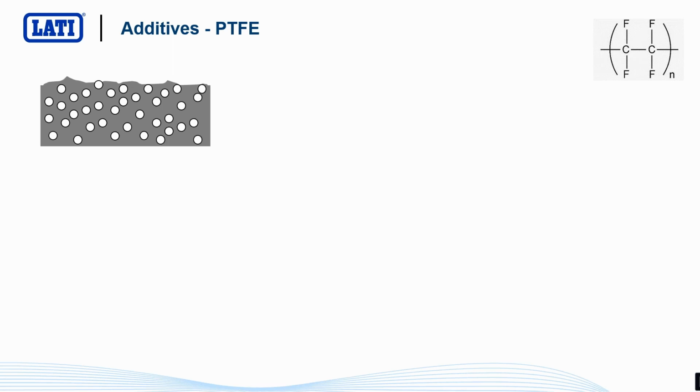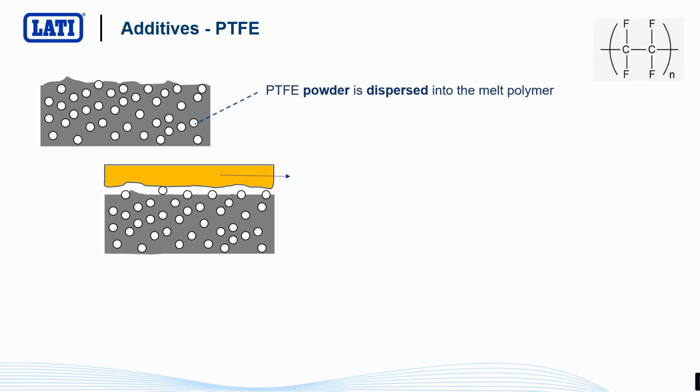The king of additives is PTFE, polytetrafluoroethylene, also known as Teflon. Teflon is a DuPont trademark, but nowadays Teflon is a very well-known common term used to describe PTFE. PTFE is dispersed as a powder in the melt polymer, and as the surfaces start to slide one onto the other, you will have an abrasion on the surface, of course.